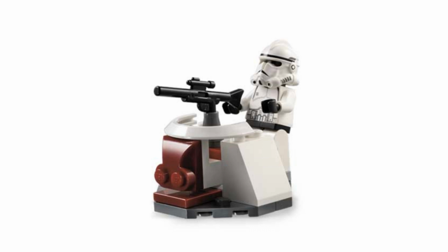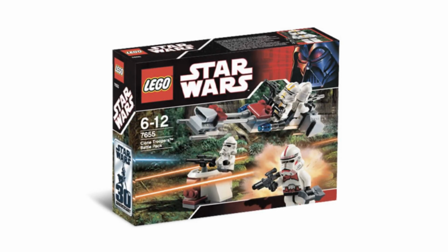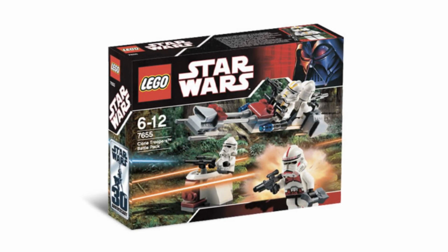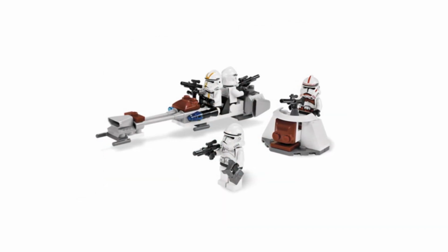We got it in a couple of sets, of which I find the Battle Pack 7655 the most interesting, because you get 2 of these clone troopers and another shock trooper, and of course a 327th Star Corps trooper. So overall, great minifigure, and I definitely want to get more of these.